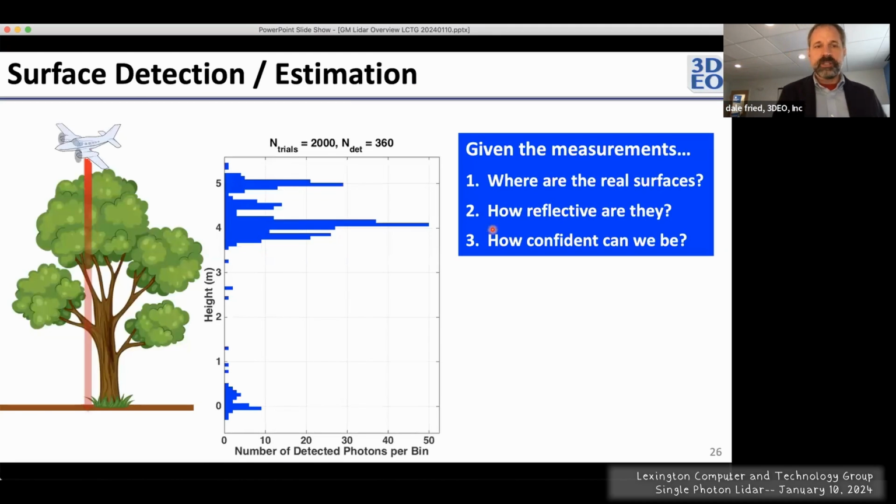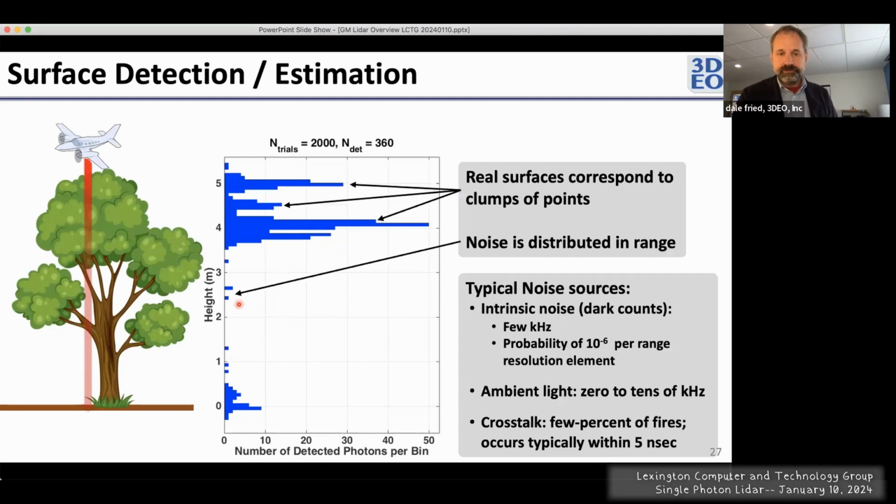Okay, so getting more specific, let's go back to our example where we look through the tree and we have this vertical histogram of the amount of light we got as a function of height. And in this data collection, this is actually a reasonably typical collection that may have been designed to be able to image the ground, so get something on the order of 10 detections down near the ground. So again, where are the real surfaces and what's the noise? The first thing that we might be tempted to do is to say, well, we can set a threshold, and anything below that threshold is noise. But, sorry, I should have first said, let's understand the noise sources just a little bit.